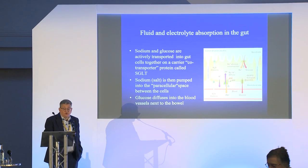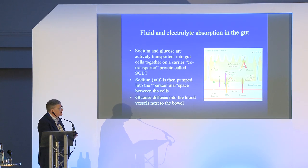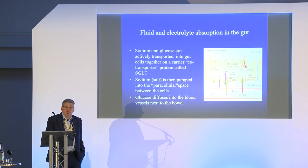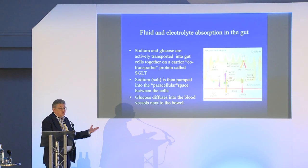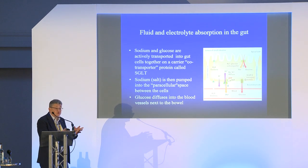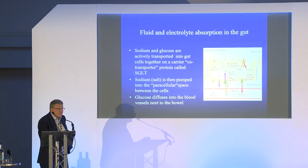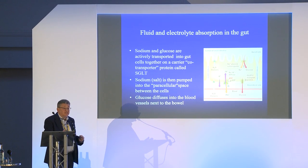And that process of absorption, as I've shown you, depends to a very considerable extent on active transport. And sodium, salt in other words, and glucose are actively transported together. They're what's called co-transported. So if you can imagine a car, you've got a driver and a passenger. The car won't actually go properly unless you've got both people in the front. And here you've got sodium, salt molecules, and glucose molecules both sitting on this transporter, going through the bowel, and then being pumped into the bloodstream. And water follows that process, but it follows it through the tight junctions.